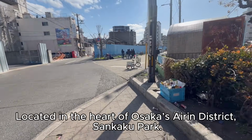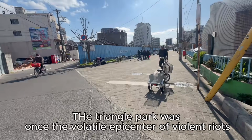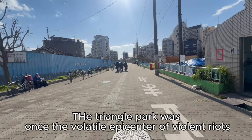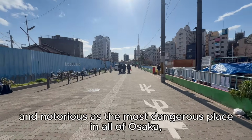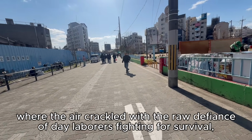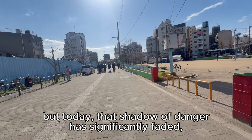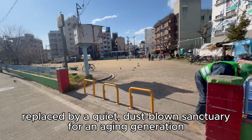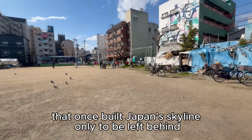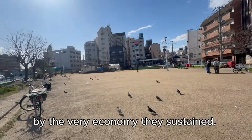Located in the heart of Osaka's Airin district, Sankaku Park, the Triangle Park was once the volatile epicenter of violent riots, and notorious as the most dangerous place in all of Osaka, where the air crackled with the raw defiance of day laborers fighting for survival. But today, that shadow of danger has significantly faded, replaced by a quiet, dust-blown sanctuary for an aging generation that once built Japan's skyline only to be left behind by the very economy they sustained.